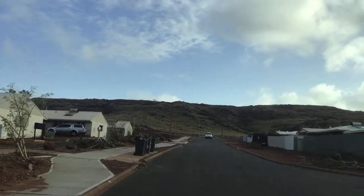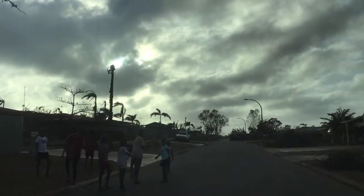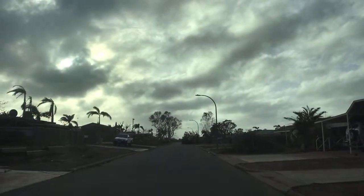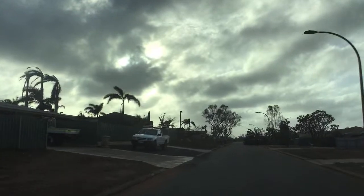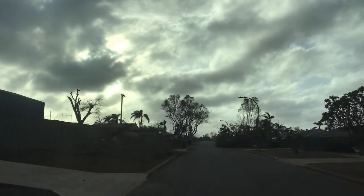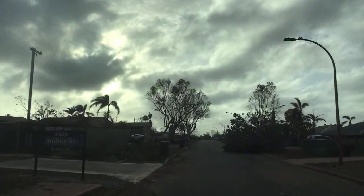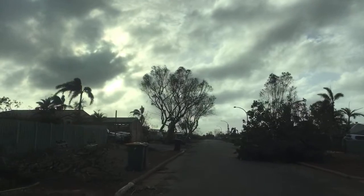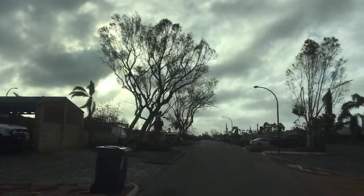Nah, Michael, there's no way this was a 4, mate. There's just way too little damage for a 4. Where we're seeing lots and lots of tree damage, we're seeing some weaker structural damage. A 4, you start seeing widespread structural damage, and we're not seeing that. So definitely not a 4, mate. Definitely on the middle end of a 3. I wouldn't say high 3, middle end of a 3.